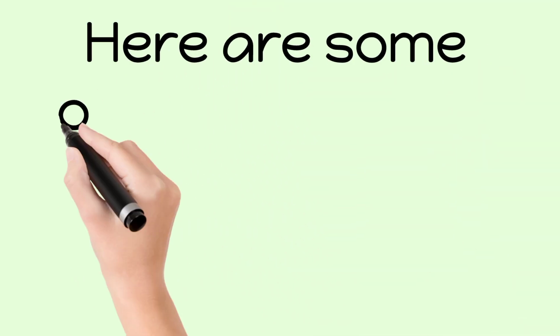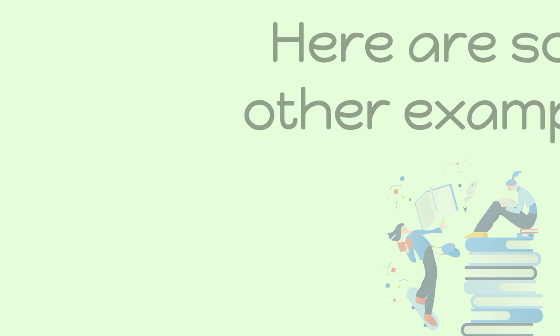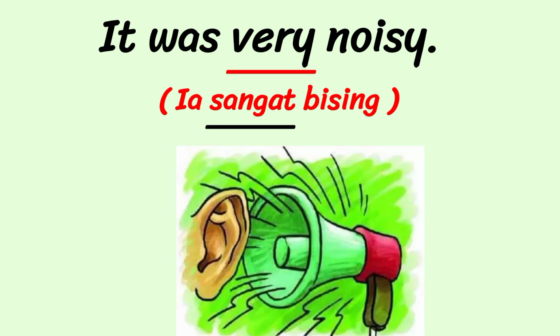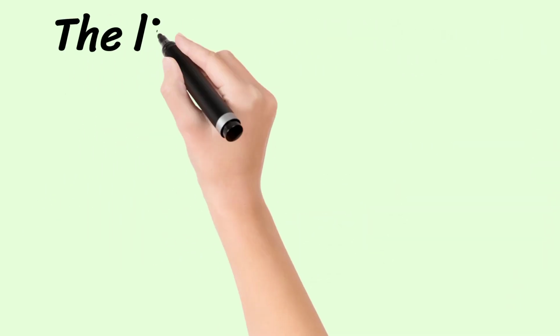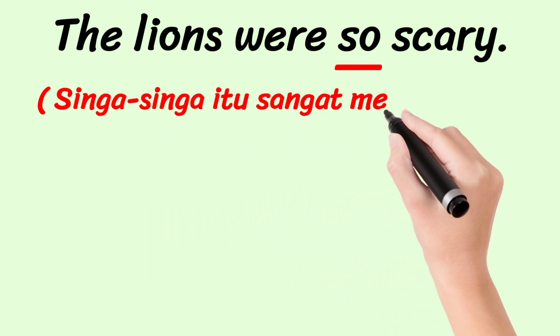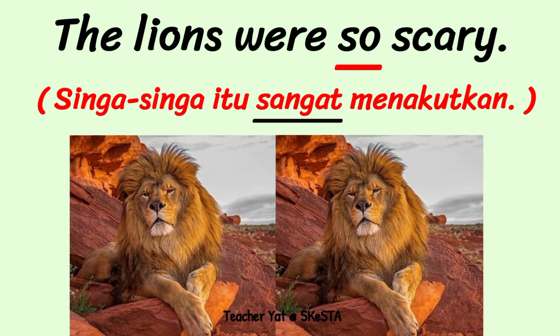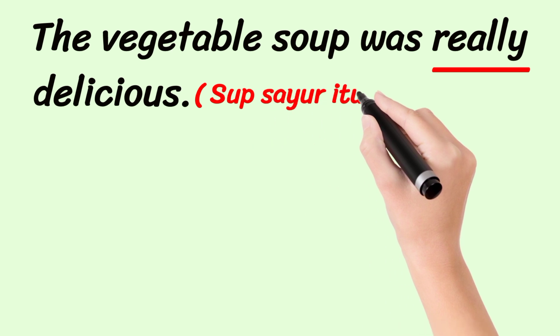Here are some other examples. It was very noisy. Ia sangat bising. The lions were so scary. Singa-singa itu sangat menakutkan. The vegetable soup was really delicious. Sup sayur itu sangat sedap.